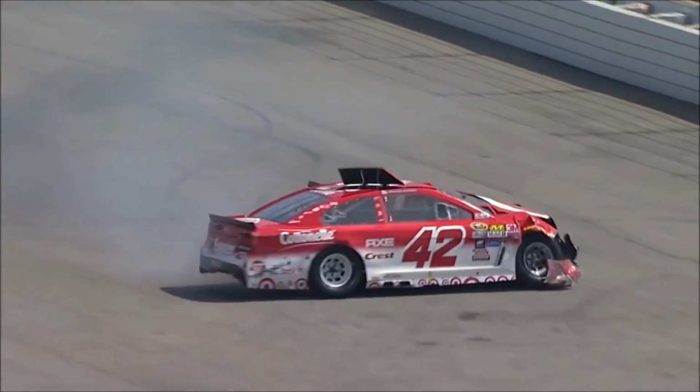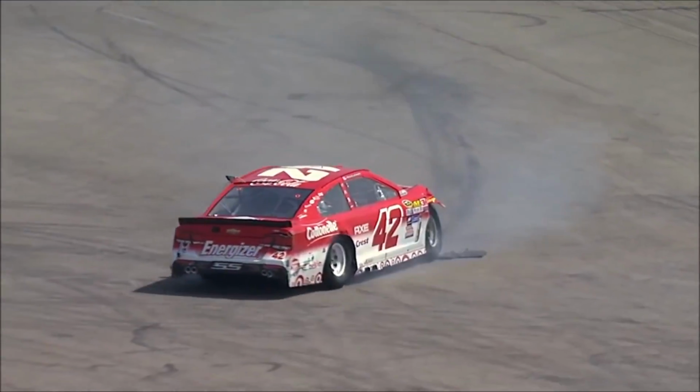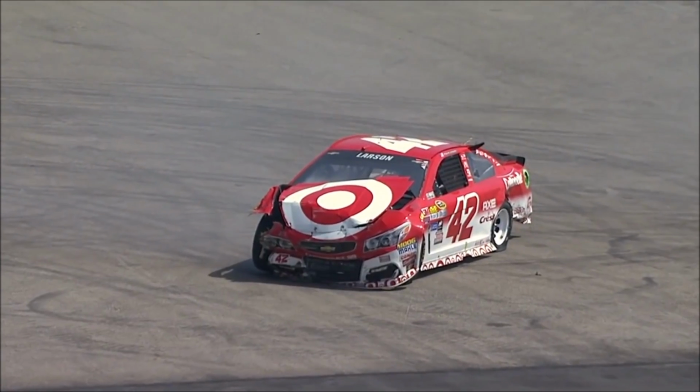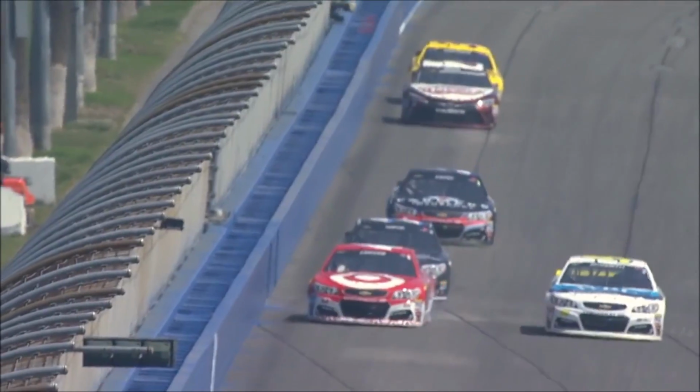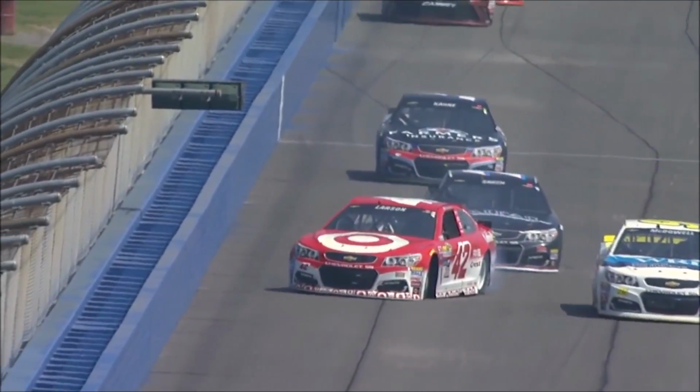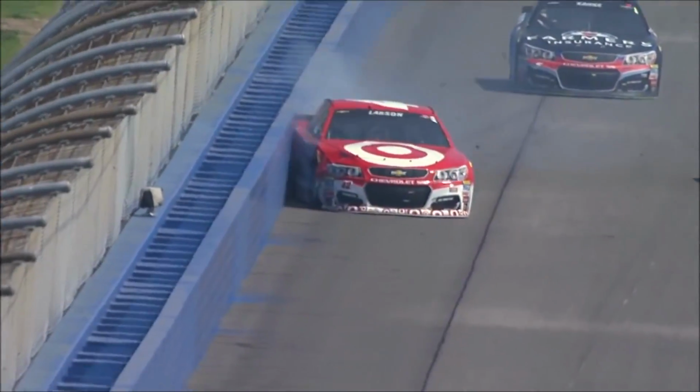Man, oh, big impact. Thank God that safer barrier's there, but that was still a huge impact. Second caution of the day, lap 48. Oh, yeah, you can see right there, left rear tire goes out, and he's lost control. At this moment, he's trying to keep it going straight. Yep. Hits the outside wall.